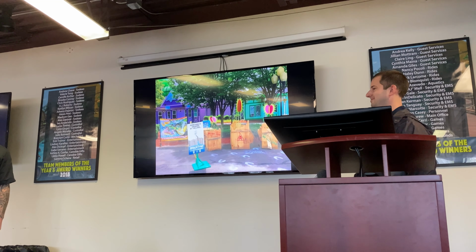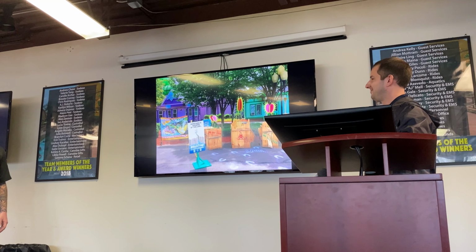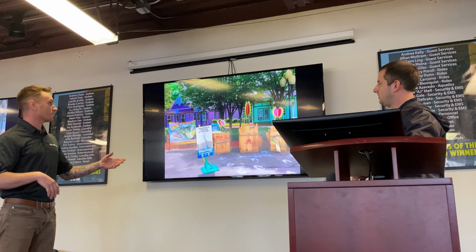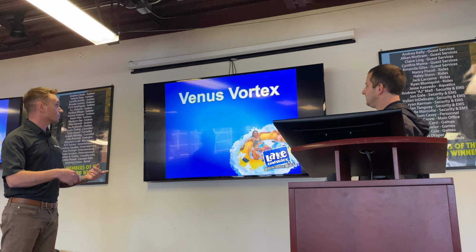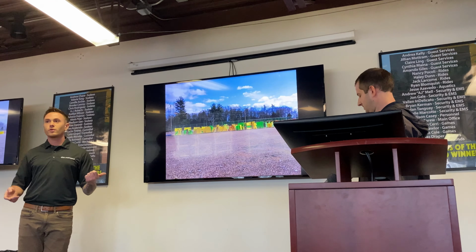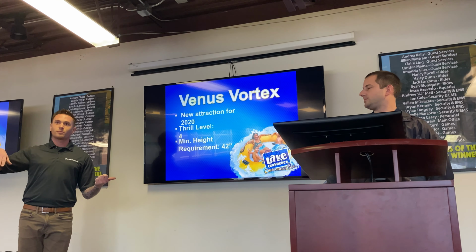Anybody remember this? Oh, yeah. Sweet, what is it? Water slide. Water slide. So Venus Vortex is going to be new for the 2020 season. We left little Easter eggs at the front so that it could kind of let guests know that it's on its way. It's the new attraction, thrill level 4. Do you guys know what the thrill levels are at Lake Compounce? 1, 2, 3, 4. Okay.